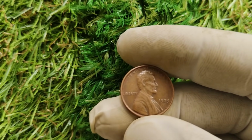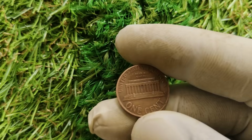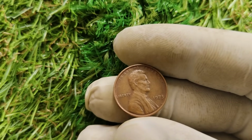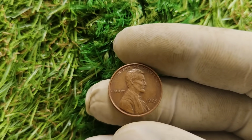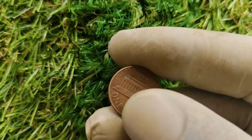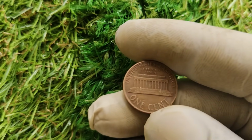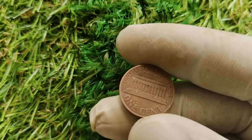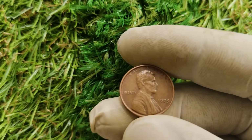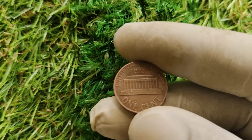For coin collectors, condition is everything. The difference between a coin worth a few cents and one worth thousands often comes down to the preservation of its original luster and detail. Grading services like the Professional Coin Grading Service, PCGS, or the Numismatic Guarantee Company, NGC, assign grades on a scale from 1 to 70, with 70 representing a perfect, flawless coin. A 1973 no-mint mark Lincoln cent graded in the high 60s, especially one with the coveted red designation, can command extraordinary prices at auction.